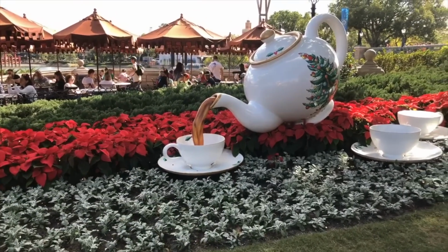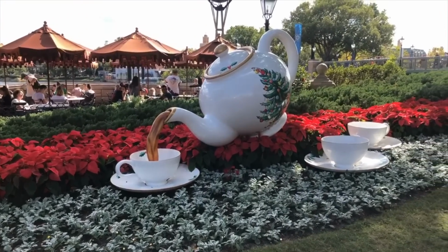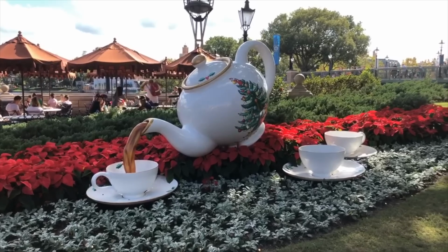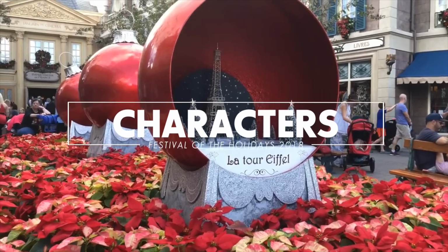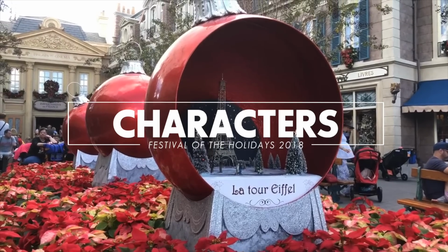If you want to see more of the food at this event, stay tuned in the coming weeks with my Foodie Friday reviews from Festival of the Holidays. But let's move on to entertainment and a look at some of the characters here at Epcot for the holidays.